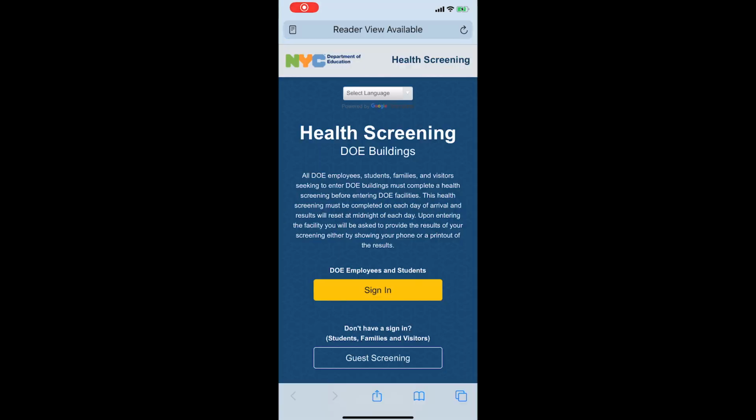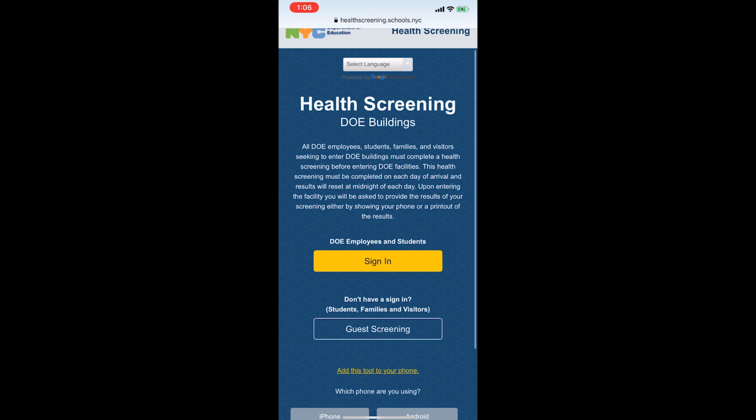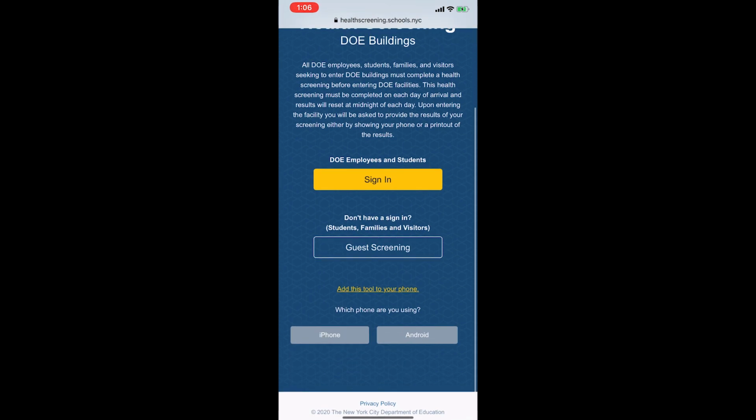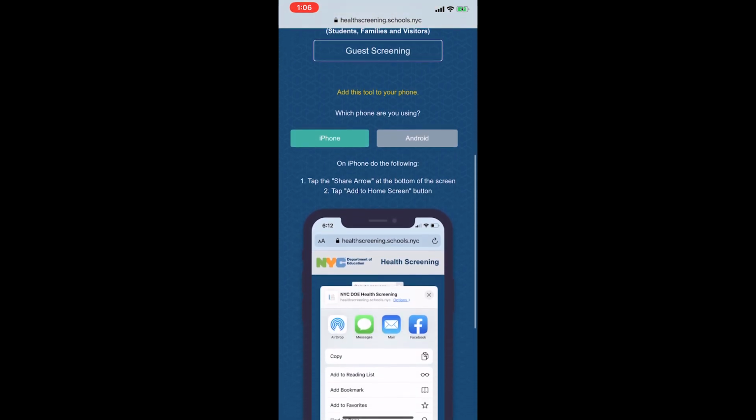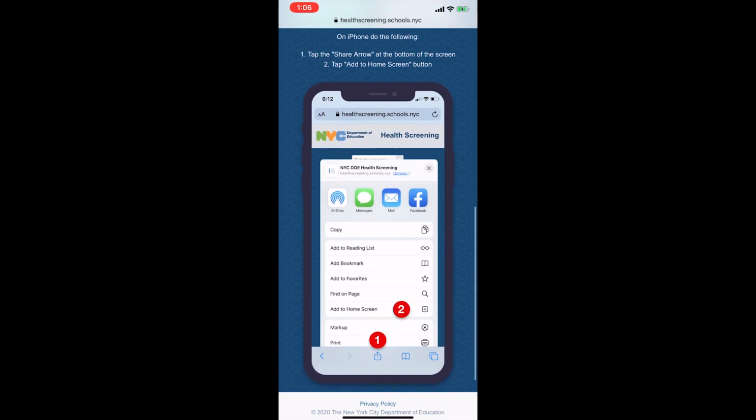To make things a little bit easier, you don't need the QR code every day. You can add a short link to your iOS home screen by clicking on the button you see here and then clicking the instructions on how to save a link to your home screen. It's actually not hard to do.